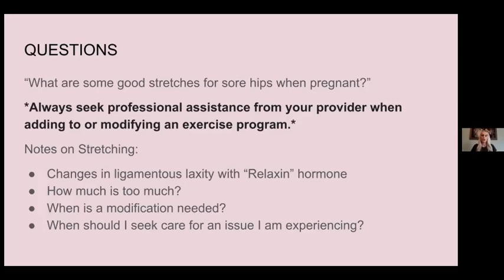For how much is too much, if there's any pain, we should definitely not be doing the stretch. We might need to change position, or we might just need to pause on that stretch and find out more information before we continue on with that. For a modification, we might just need to think about different positions. And like I said, that could change week by week.